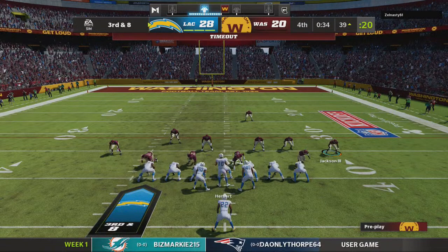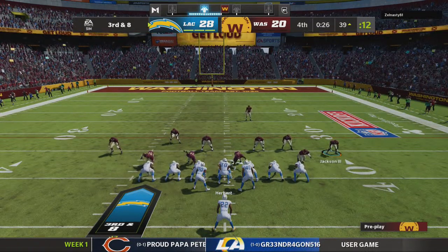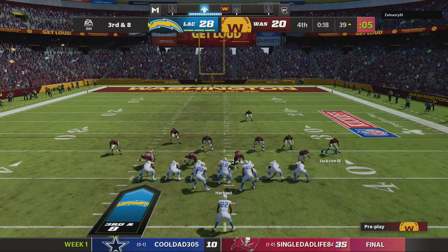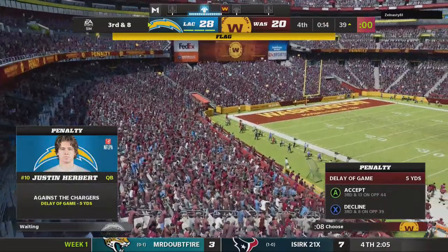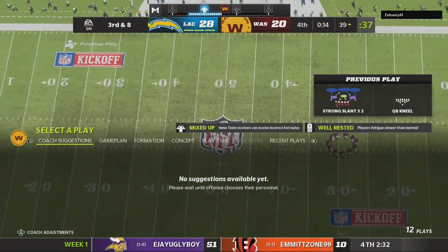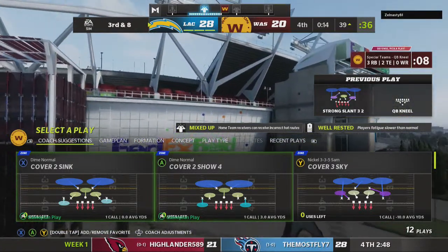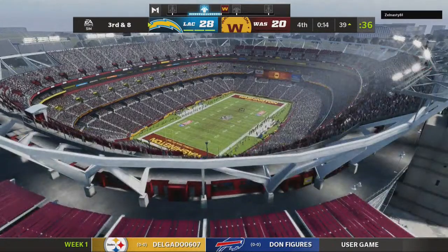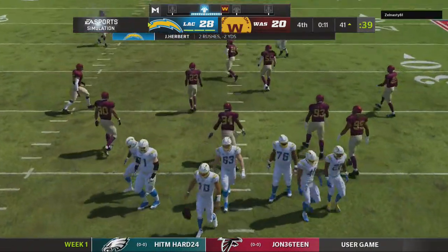First down marker at the 31. It's 3rd down. 52 is the mark, 52. And the delay of game penalty makes this much more difficult. 3rd and 8. Herbert to a knee, and that should just about write it into this one.